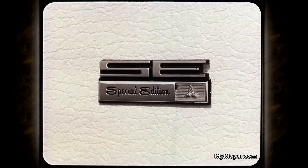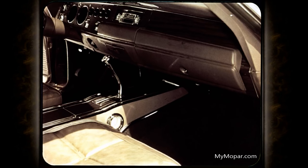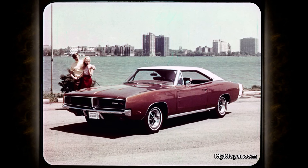Naturally, all 69 Charger and Charger RT models are available in the Special Edition. The Charger Special Edition also includes handsome turn signal indicators and the interior light package with a popular time delay ignition switch light, as well as headlight on reminder, map, courtesy, ash receiver, glove box, and trunk lights. A wood grain instrument panel, bright trimmed brake and accelerator pedals. And wrapping up the Special Edition are these popular deep dish 14-inch wheel covers with just the right touches of extra luxury to make the captivating new 69 Charger irresistible.